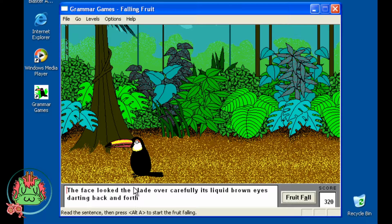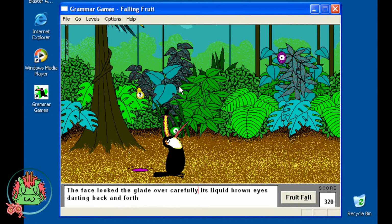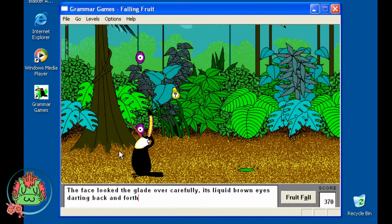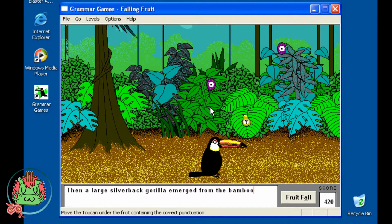The face looked the glade over carefully, with its liquid brown eyes. Then a large silverback gorilla emerged from the bamboo.